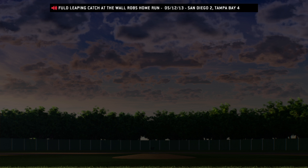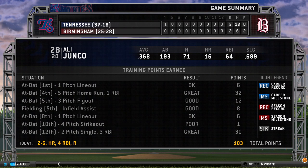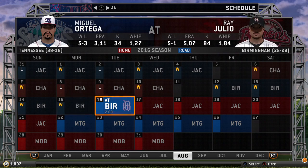Center field, Rodriguez and Bold. Bold leaping against the wall. He got it. Sam Bold. A super Sam catch on that one. Springing to the top of the wall, he holds it in. Are you kidding me? You don't get much better than that. Hernandez celebrates the great catch on the mound.